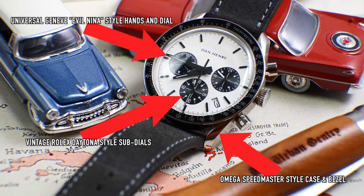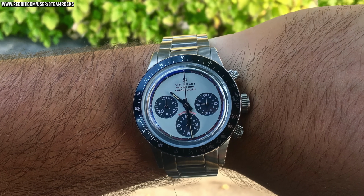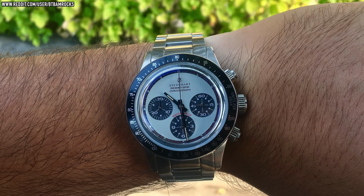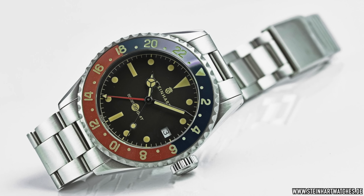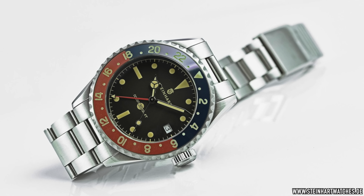Thirdly, you have what I call homage watch specialists. The highest in build quality would be the excellent German but Swiss-made brand Steinhardt. I've personally owned several during my watch collecting journey.